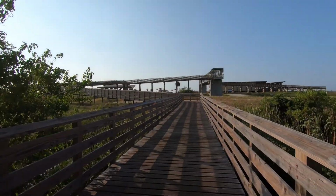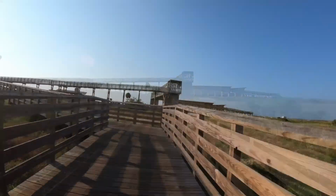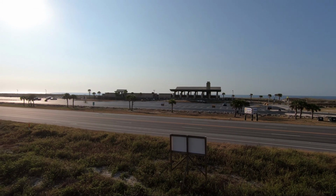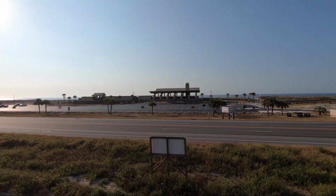With the addition of this pedestrian bridge across 182, it makes it a lot easier and safer for campers from the campground to get over to the Saltwater Pavilion over on the beach. That is the Saltwater Pavilion for the Gulf State Park, located there on the beach.